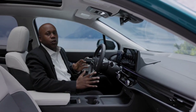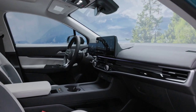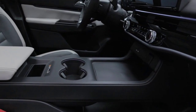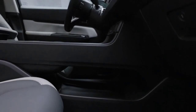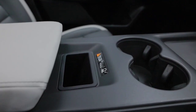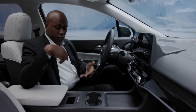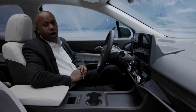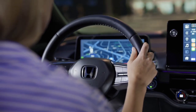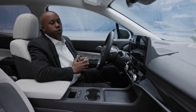Here inside the Honda Prologue, it has a very, very clean design. Simple, sleek, yet modern and sophisticated. With great storage capacity with this floating 2-tier design console, you have plenty of space for your smartphones, tablets, purses, and bags. And you have these mega cup holders for 32-ounce bottles, as well as Honda's first pocket-type wireless charging pad.